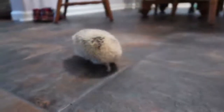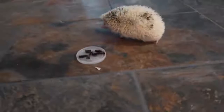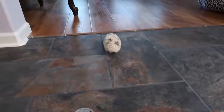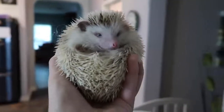What? You don't want those? What the heck, Kovu? Who are you? Eat the crickets. Now, Kovu used to be extremely overweight. He's gotten a lot better, a lot healthier, but he used to be really overweight, and here I am trying to feed him. Let's see if we can get one of these shots of him.